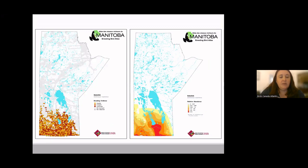And specifically, we are looking to build these two maps. The first one on the left there is the distribution map. So in each of these little colored squares, bobolinks were observed. You can see that the different colors, you may not be able to see actually because it's quite tiny, but the different colors correspond to different levels of confidence that they were breeding there. And we're going to be talking about breeding evidence and how it's used to sort of decide whether we're really confident something is breeding in an area or it's just possible.